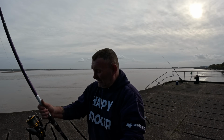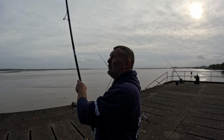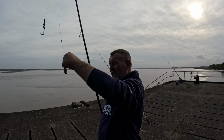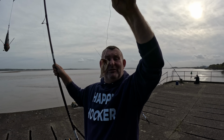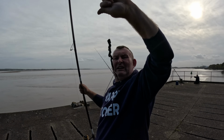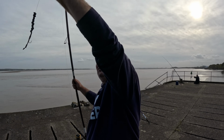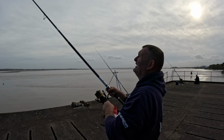Right, today's tackle. My Penn Tidal solid carbon. I've got on it a one-up, one-down rig. It's just an old one that I found in the bottom of the box. I'm not sure where I got it from. It was a shop bought one. I've got a piece of mackerel on one, and on the top hook I've got a frozen lugworm. Just going to be waving about in the water, I'm hoping.